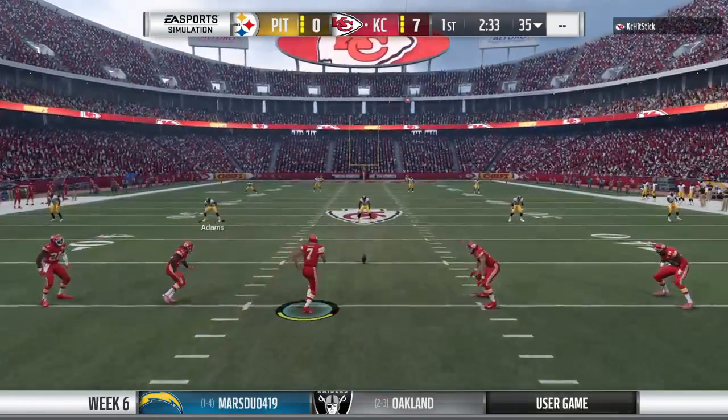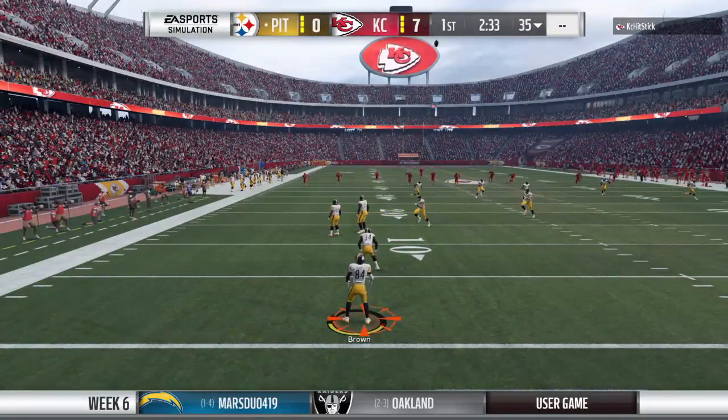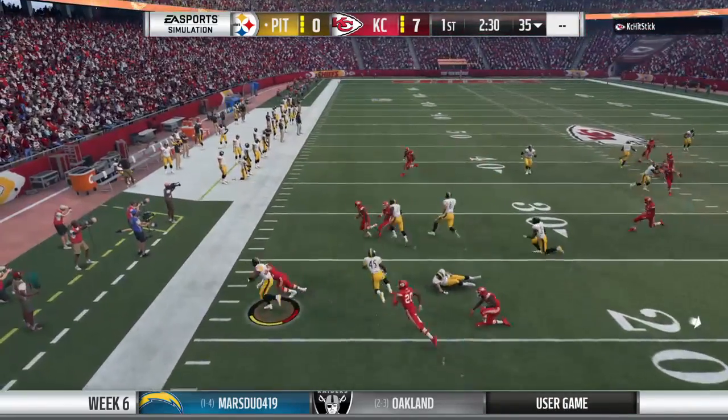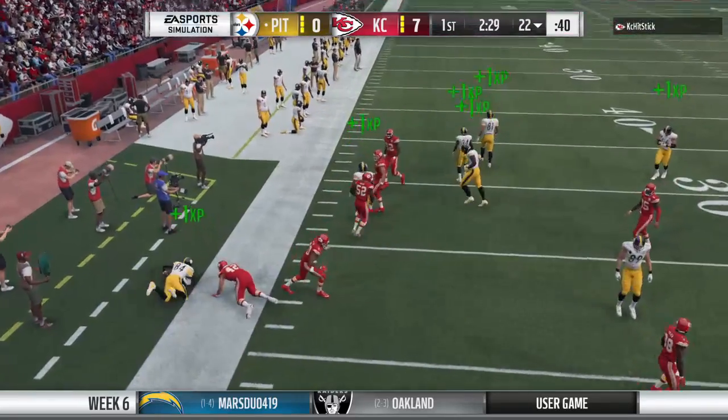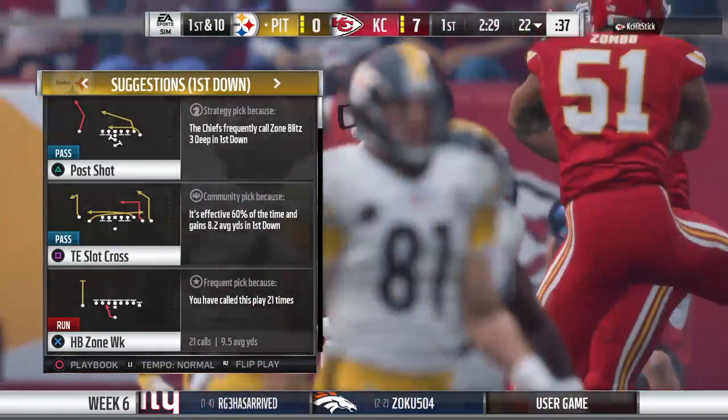Butker now to kick this one away. This fielded at the 2. And he's up past the 20 to the 22-yard line. And Pittsburgh getting set to take the field.